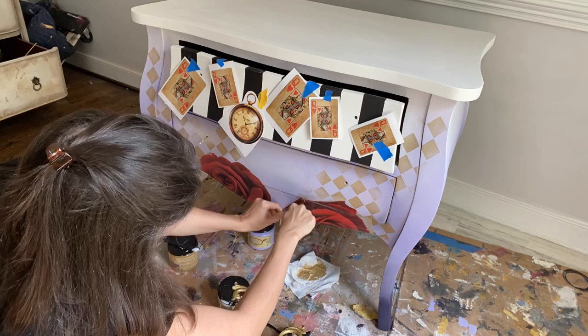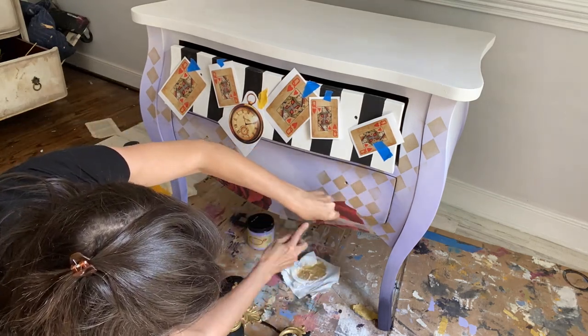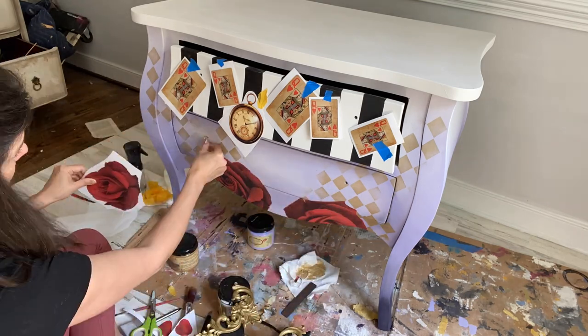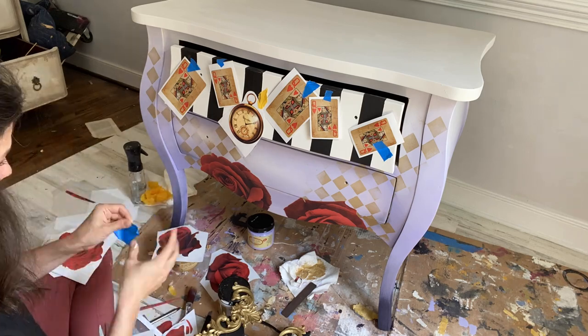These transfers are super heavy and super easy to apply. You can see how when I lay down my roses, you don't see what's underneath. So they're nice and thick and beautiful for making layering patterns on a piece.